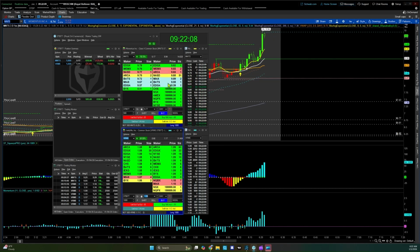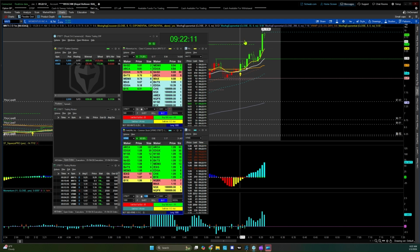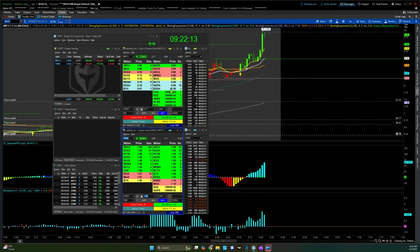And I think normally I would have been kind of abandoned ship on the way up here instead of letting it run to see where this is going to go. So I have this open on my other charts to look at. We got a lot of room on the daily.